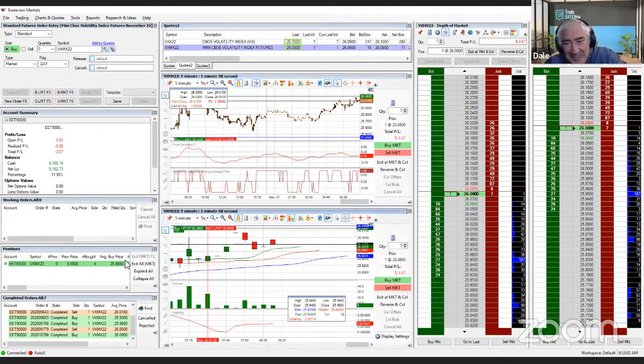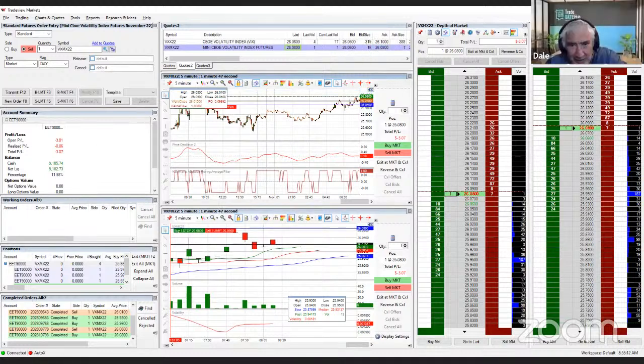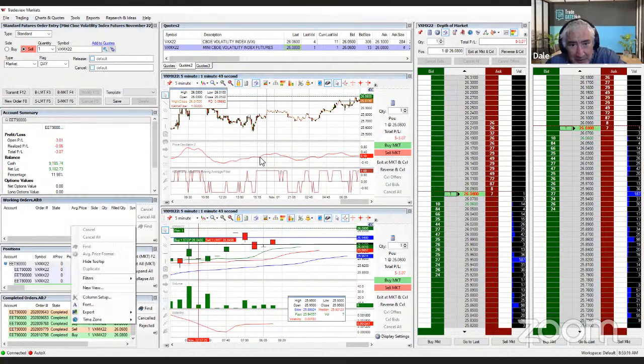All right, so I threw on one long position, so we have a directional position of 1. You can see here on the top the quote board, pretty tight spreads today, guys, on the mini VIX. One bit. That's a real tight spread.